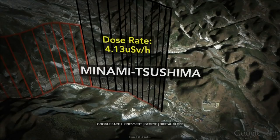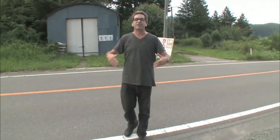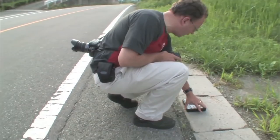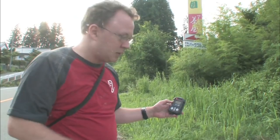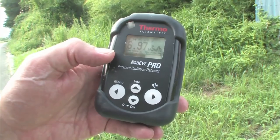This is the town of Minami Tsushima. We're about 28 kilometers from the Fukushima Daiichi plant, about 1 kilometer from the police barricade announcing the involuntary exclusion zone. This area, 20 to 30 kilometers, is a voluntary exclusion zone, and you don't see anybody around for good reason. Yeah, this is very high here, really high. We're looking here at air 1 meter, around 7.2, between 7 to 8 microsieverts per hour.